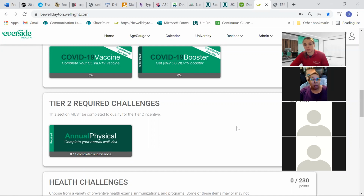But as soon as the Y confirms everything, it will appear on the portal, and I will let you guys know when you can actually access it to sign up for the biometric screenings. We'll probably just send out information first just so you're aware that it's coming. And about 3 weeks before we get started with the actual biometric screenings, we'll let you guys sign up like you usually do every year. Okay, thank you. No problem. Sorry about that. All good.